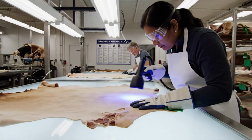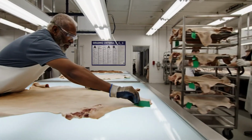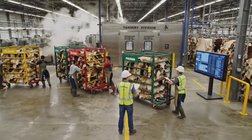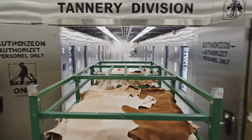The hide is now a blank surface, waiting for identity. The grade determines everything that follows. A wrong call here costs the entire downstream process. Sorted, graded, and separated. Only the best hides pass through these doors.